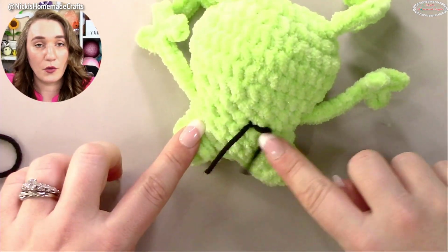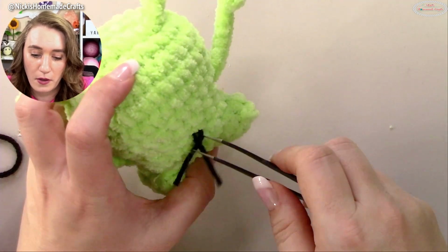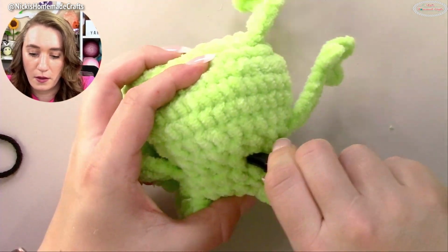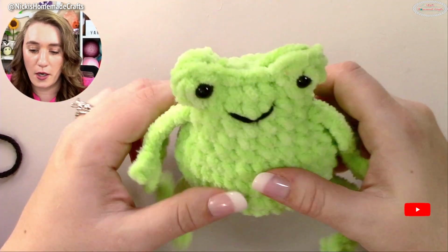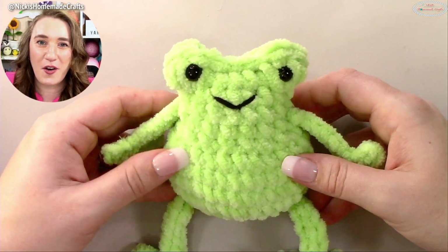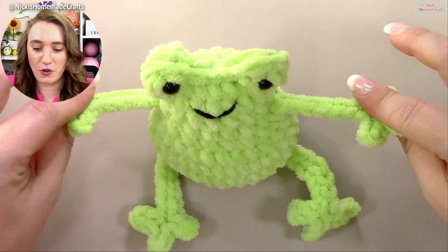Now, you can also weave it in first, just like I did with the other yarn, or you're going to take some tweezers and you're going to push it into your polyfill, kind of wiggle it around and adjust everything, and now it's gone and your mouth is there, and now you're done, and you made a cute little no-sew fat leggy froggy, and he is so adorable and he's so cute.